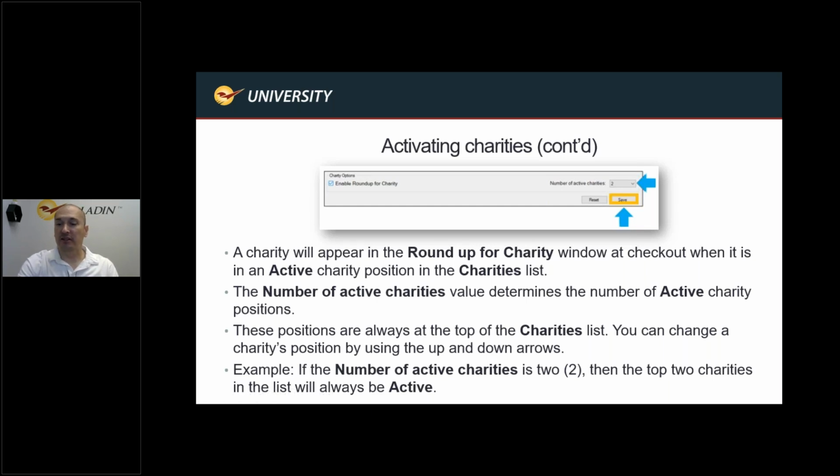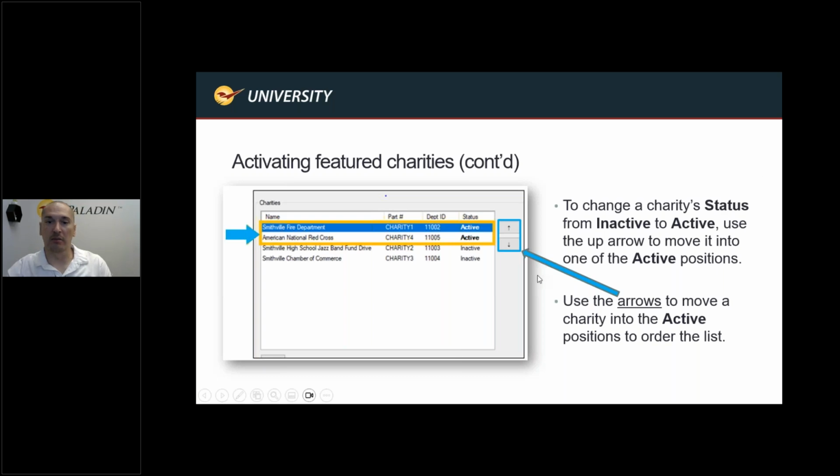And if the number of active charities is 2, then the top 2 charities in the list will always be active. So this is what we're talking about here. In that pane, you can see the charities listed, and then we have up and down arrows. You can highlight Smithville if you want them to be lower down on the list. Or if you want Smithville Chamber of Commerce to be higher on the list, you would click on it to highlight it and then hit that up arrow however many times you need to move it into a higher position.